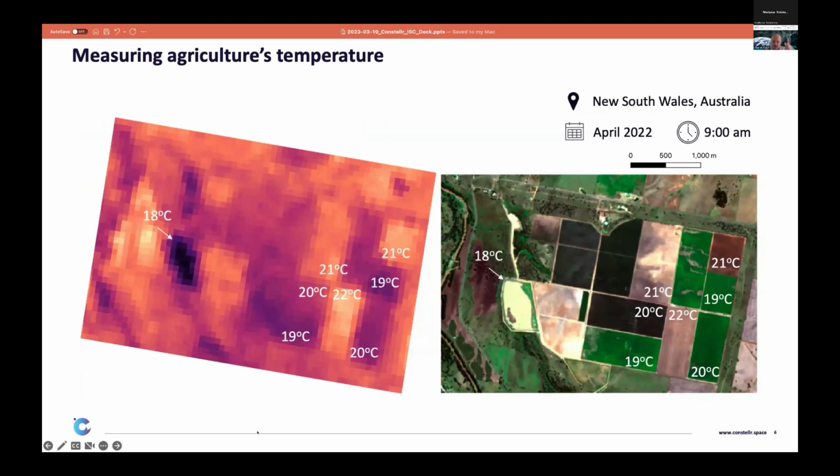And the images captured from the device provide a vast amount of insights into the variation that we can see in just a very small area. This one is taken from New South Wales in Australia, and you can see in this there is a large amount of variation in a very small number of fields that are right next to each other.